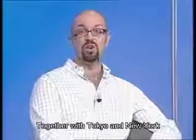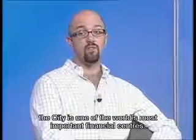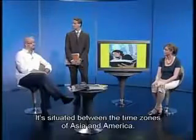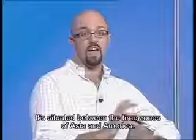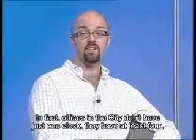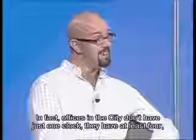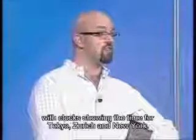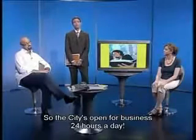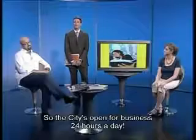Together with Tokyo and New York, the city is one of the world's most important financial centers. It's situated between the time zones of Asia and America. In fact, offices in the city don't have just one clock, they have at least 4, with clocks showing the time for Tokyo, Zurich and New York. So, the city is open for business 24 hours a day.